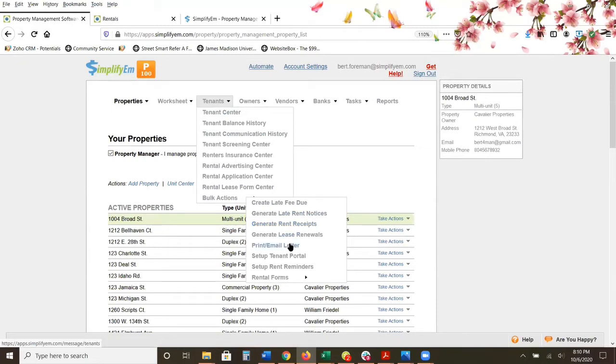Down here where it says print or email letter, if you ever have a need to send all of your tenants a bulk message at one time, you can create an email or print a message and send it to them. You can also create templates. So if you send something out periodically, say every 3 months or 6 months, you could create a template and you can just keep sending that out.